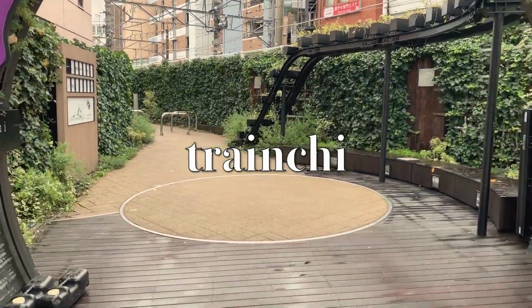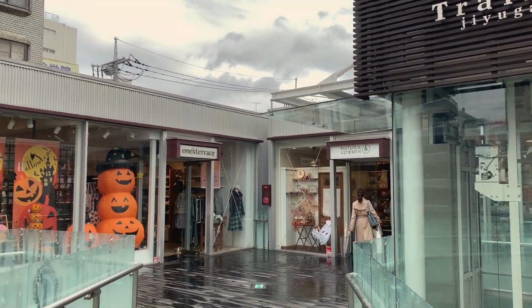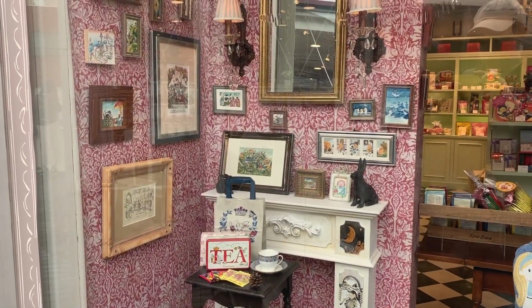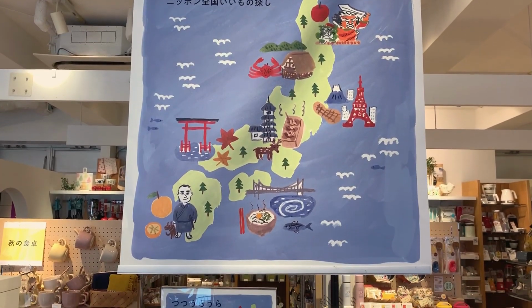Nearby is a small shopping area called Trainchi, named because of its close proximity to the train tracks. The stores here were absolutely adorable, and this area seemed pretty empty considering I went there on a Sunday. The stores mainly had local and home goods, among some other seasonal festivities.